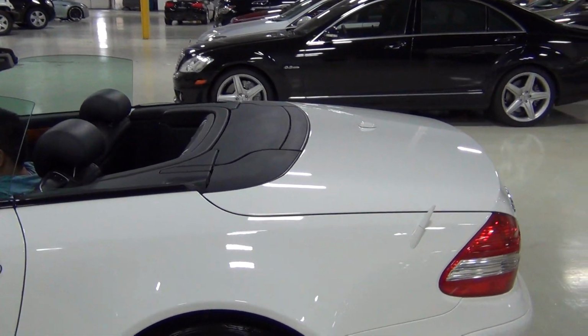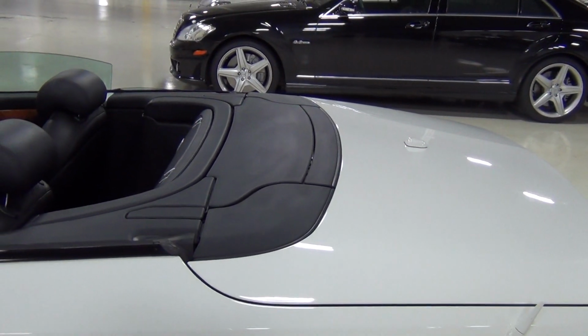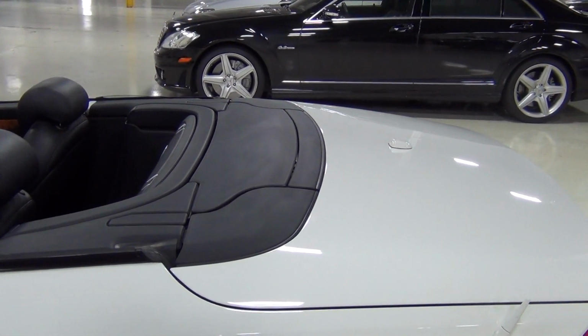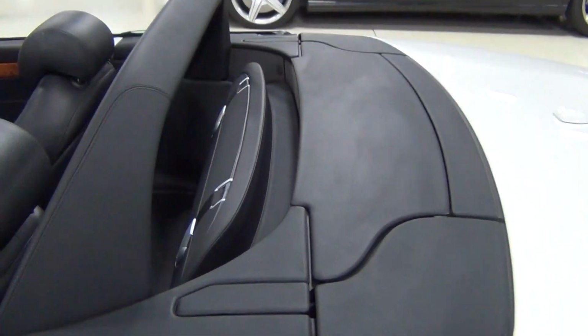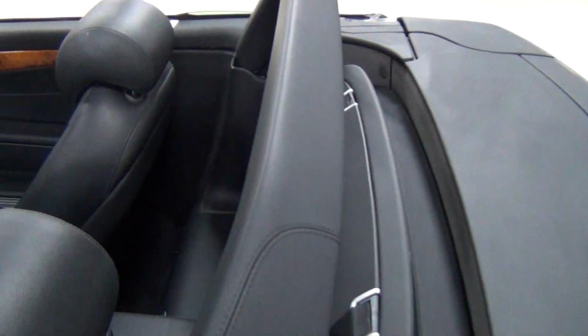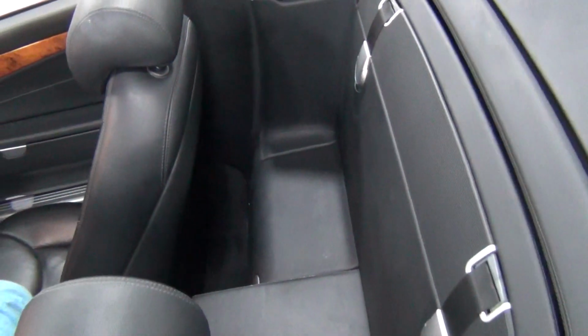Okay, that is how the top works. And the great thing about that is it'll give me a little better light from our overhead lighting, so I can show you the interior. There's your roll bar. Okay. So I'll show you the back here.